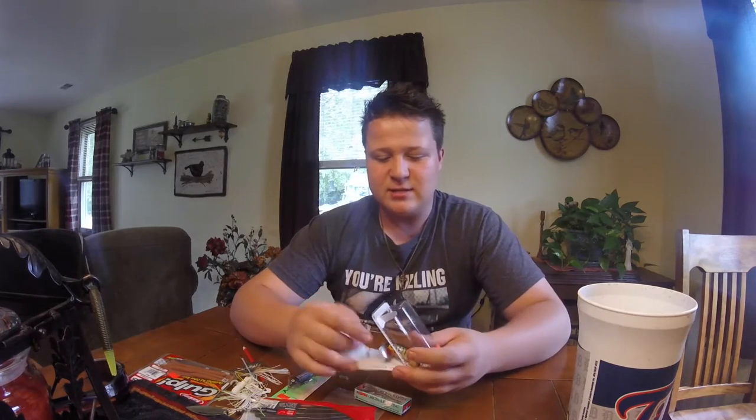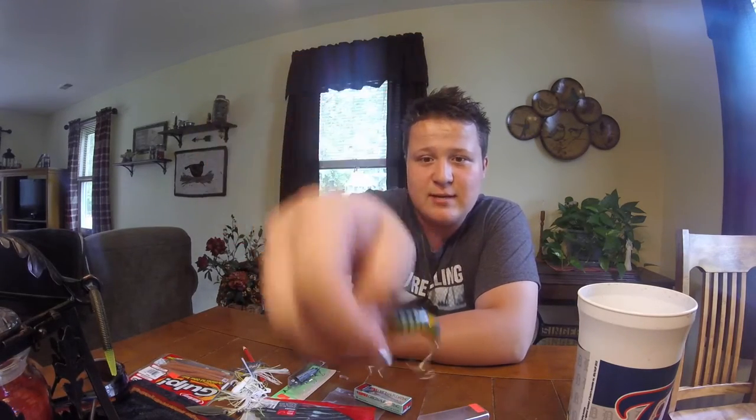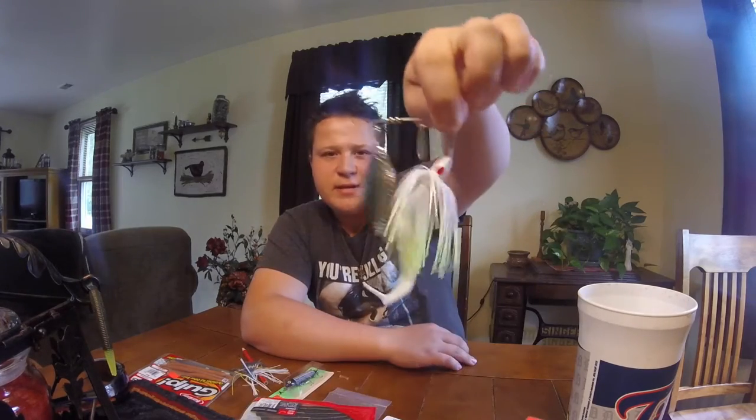First thing I got was a jitterbug. This is topwater stuff, and it's got this weird blade here, so it'll go side to side. And I got the Rapala F7. It's a fairly shallow diving crankbait with vampire colors. Pretty hopeful for that. I finally got a spinnerbait.